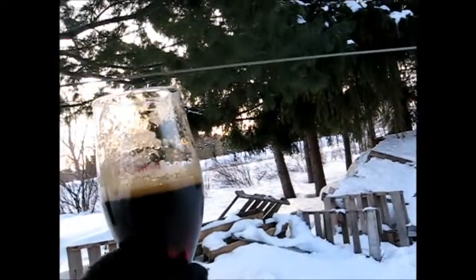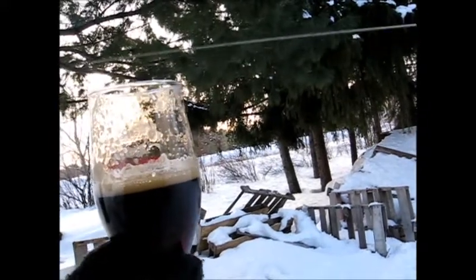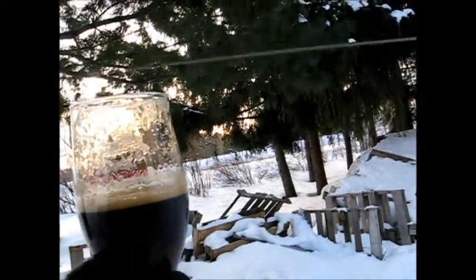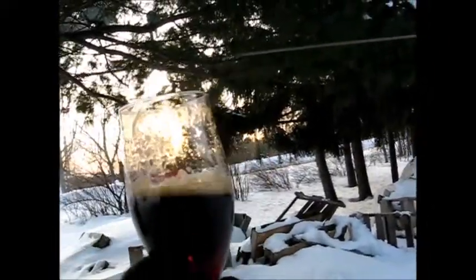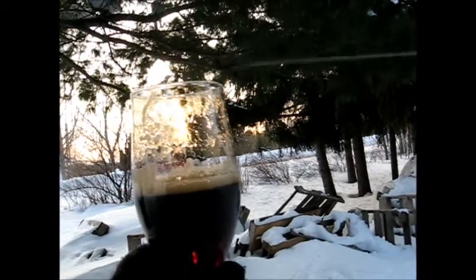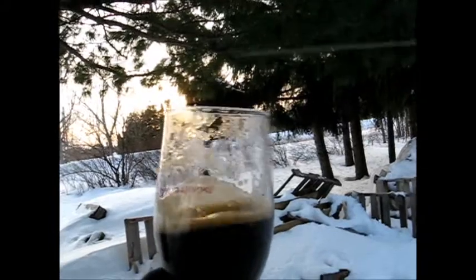That's really good. Like I said, 4.2%. Goes down smooth. Has a nice taste to it. Taste profile's right up my alley. If you don't like smoky, roastiness, you might not appreciate it as much. But I do really like it. It's a nice dry brown ale.